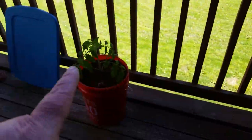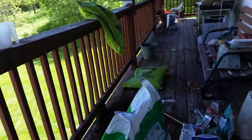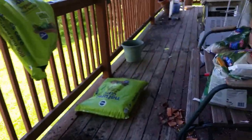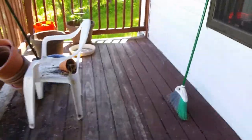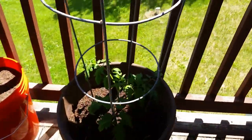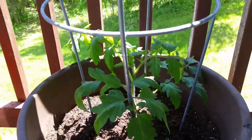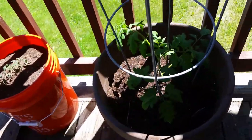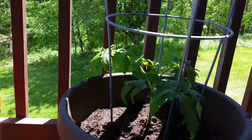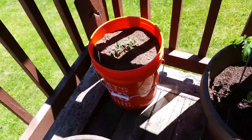So, because I've been adding it into the soil. And let me show you the two over here. Yeah, my balcony is a complete mess. I have swept some of it off already, but this right here is a big boy, I believe. Yeah, that's the Big Boy tomato. So you can see where it is in regards to this thing. It's shorter than that.